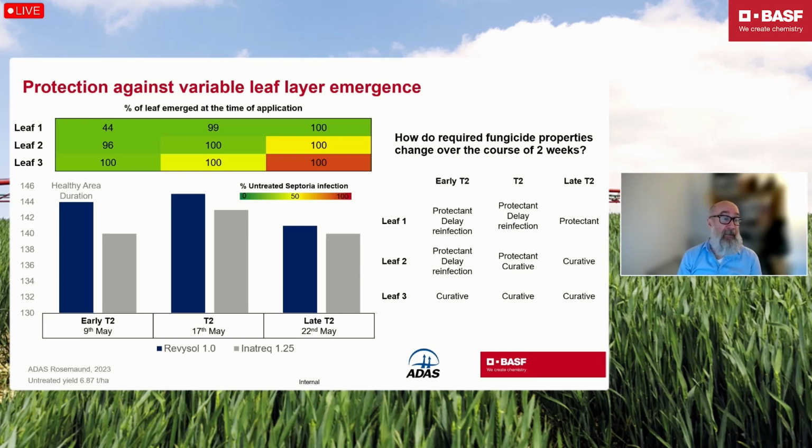And what we can clearly see here is that we're getting this delay in reinfection from the Revasol over the inner trek, giving us about an extra week of protection.